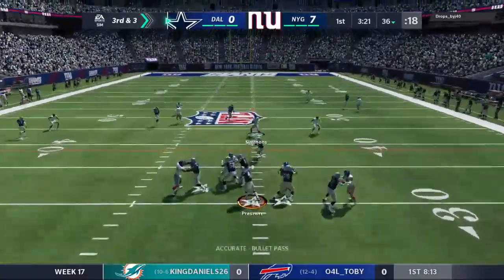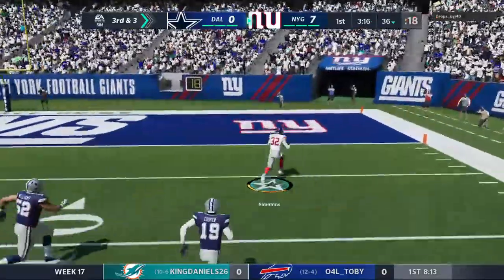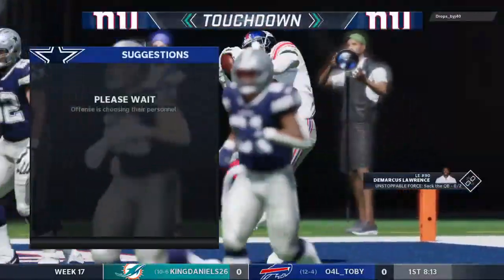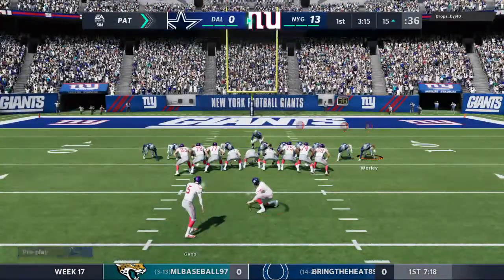Third and short yardage, Prescott. And he fires one that's intercepted. Picked off by the rookie Isaiah Simmons. And he will bring it back. It's a pick six and a Giants touchdown. A big play there by the rookie. An interception followed by the return for 6 points.